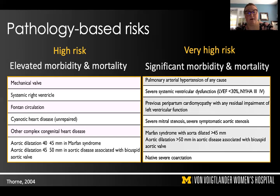Also, anyone with previous peripartum cardiomyopathy is at risk of decompensation, especially if they've had a residual impairment of their left ventricular function. Then women with severe mitral stenosis or symptomatic aortic stenosis, they're at risk of decompensation, especially around labor. And then Marfan syndrome, or a bicuspid aortic valve, where women have severely dilated aortas, they're at risk for some catastrophic events as well. And then also native severe coarctation. So these are conditions that if you see, or if you're getting handoff on a patient with one of these, then reviewing these slides, reviewing these processes might be helpful.